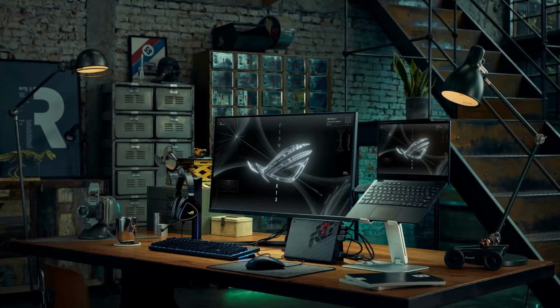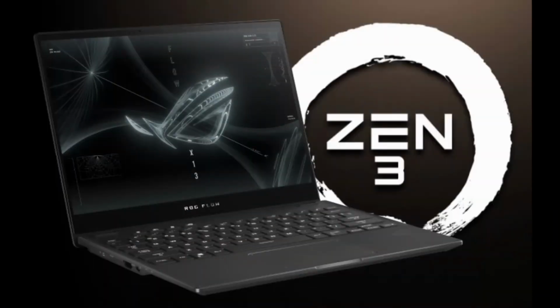The top-end variant of this mad machine sports an AMD Ryzen 9 5980HS APU that can offer 8 cores and 16 threads of Zen 3 processing power with clocks that range from 3.3 GHz to 4.8 GHz. The Asus ROG Flow X13 also comes with 32GB LPDDR4X RAM at 4266 MHz and a GeForce GTX 1650 GPU. It's a lot of power in a petite package.